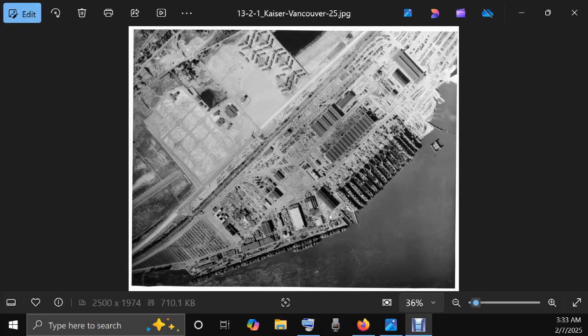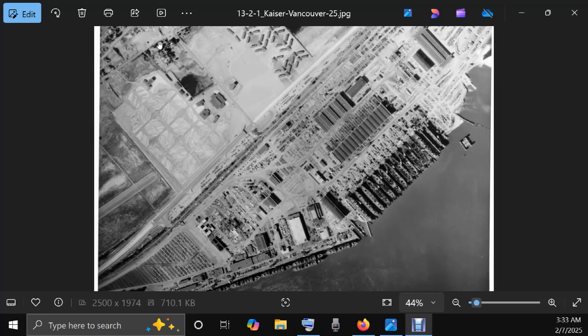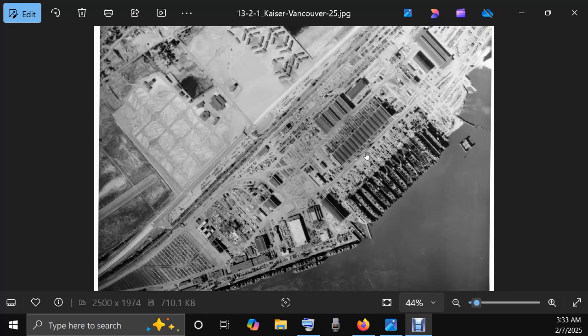Vancouver couldn't have used all of this infrastructure for some reason. Wouldn't have been any boon to the area. But so I'm looking at this picture, right? And I started to notice this over here, and I'm trying to figure out exactly where it was located. I thought I knew, but I'm not 100% on that.